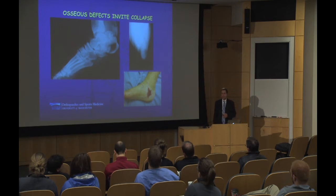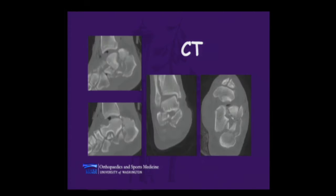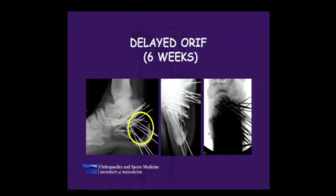There are osseous defects that invite collapse, and you can imagine with some of the more dramatic injuries such as this one. This was an open injury. You see it took almost a month for him to heal to this point, but it's still not healed. This was prior to our use of the external fixator, and initially you can see that there's a daunting CT scan about how you're going to manage this, but essentially if you approach it the way we were discussing earlier, this was the amount of bone void that was missing.